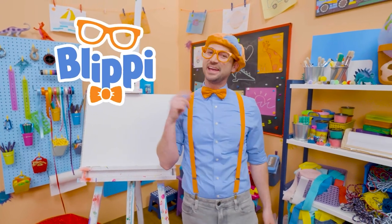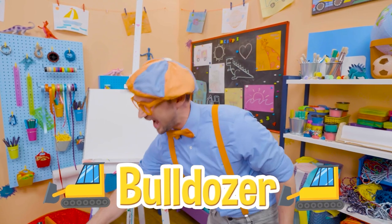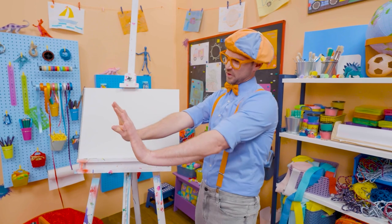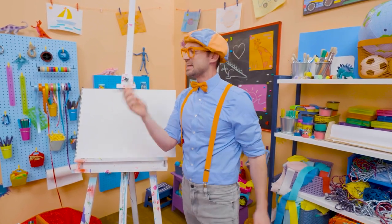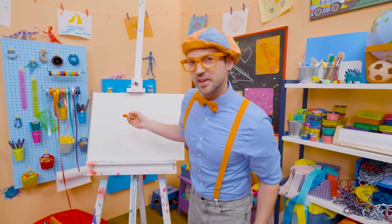It's me, Blippi, and you know what we're drawing today? Yeah, a bulldozer. Yeah, I love bulldozers. They're so big and heavy, and they push with that front blade anything and everything out of its way. All right, let's use the color orange. A lot of pieces of construction vehicles, yeah, are the color orange.